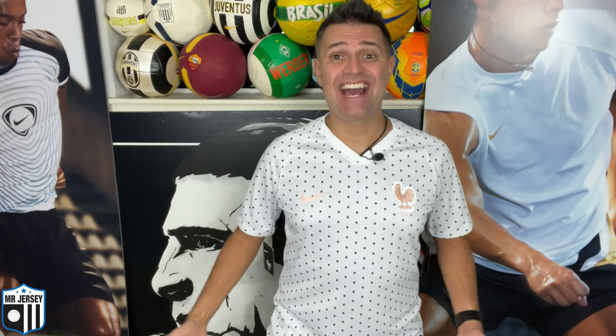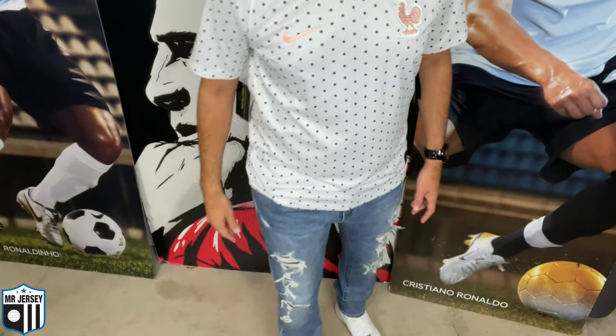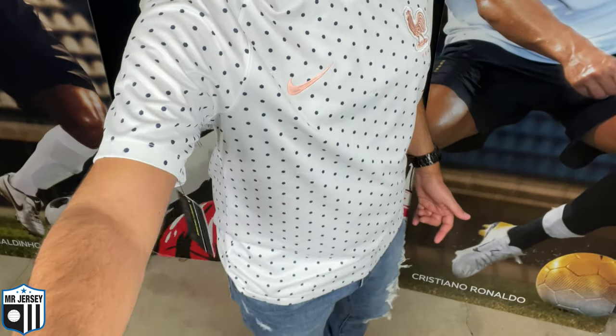This is a beautiful jersey, and it was an exclusive jersey of the 2019 Women's World Cup. Nice, right? Look at this, guys. I really like the V-neck. I like the color of the badge, the swoosh. Look at the combination I'm doing for this video with these distressed jeans, my white Air Force One. I feel this combination is gonna be great with the Marseille jersey too. Watch the video all the way and you'll see.